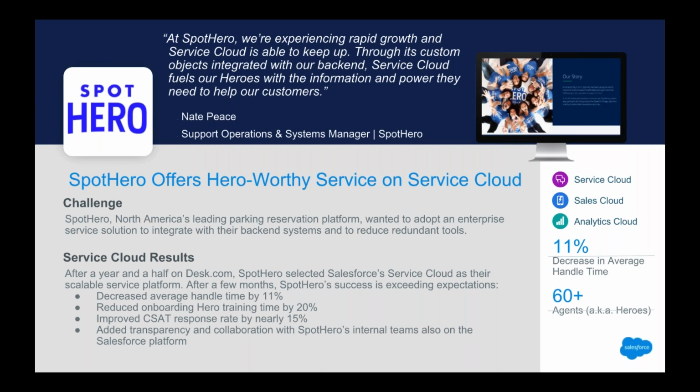They thought about the categories and questions posed today, as well as others specific to their service organization and vision. For example, they call their support agents heroes. So they wanted to make sure that they planned properly for their heroes, for their customers, and for their growth.